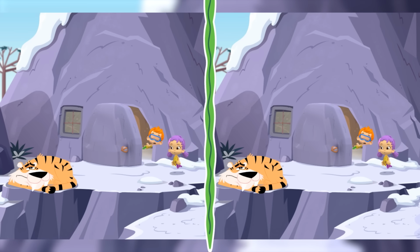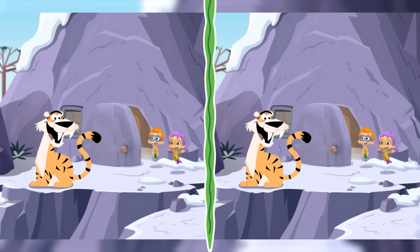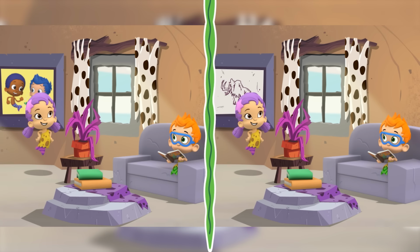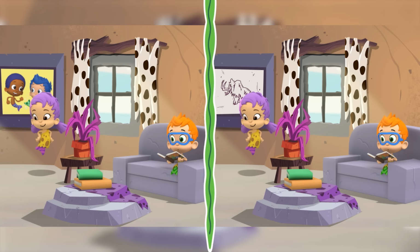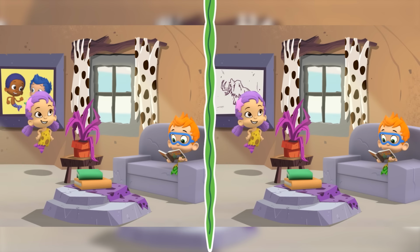We just made a really nice home in this cave. Would you like to come inside? Yay! All right! Thanks to these windows, our cave is nice and bright.